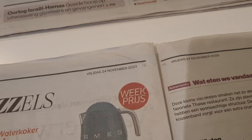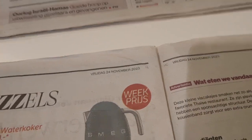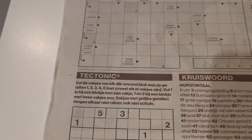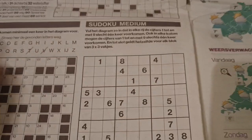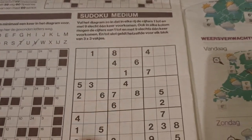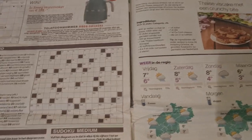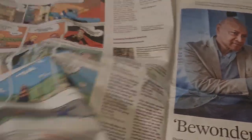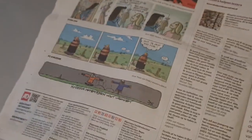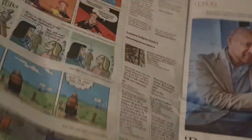Friday, November the 24th, 2023. We have here two regular puzzles. Those puzzles are the tectonic, aka Jigsaw Sudoku, and we have also a medium Sudoku. Not so good news today because in today's newspaper we have no extra puzzles. No additional. Let me show you.